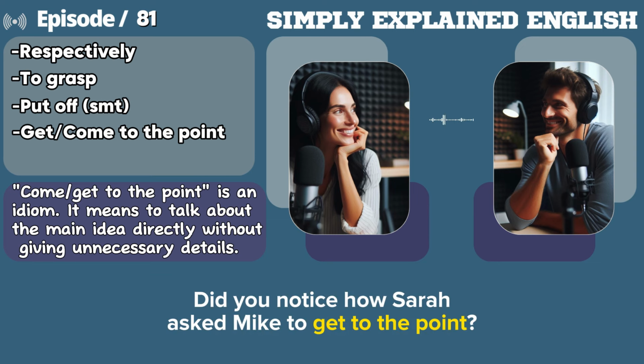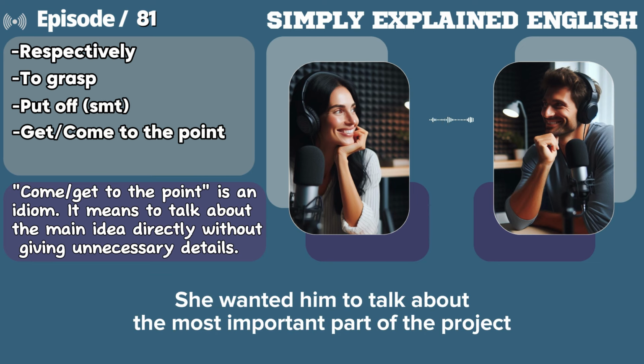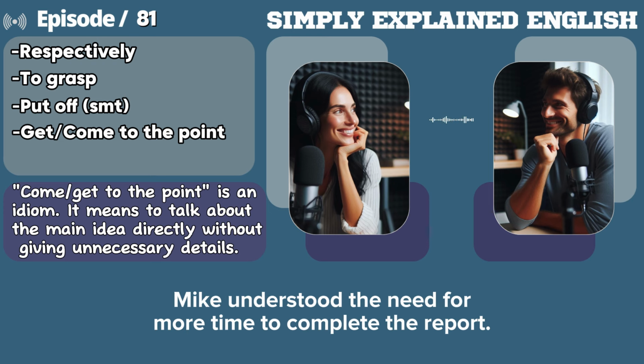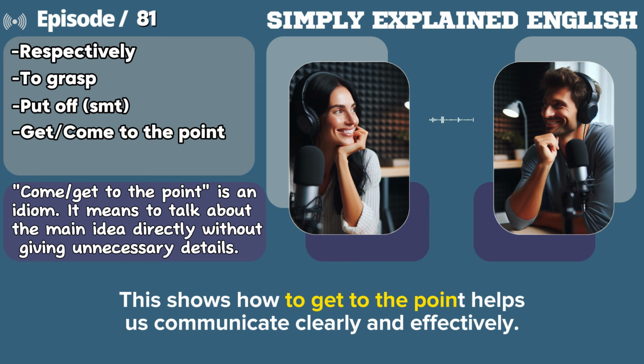Did you notice how Sarah asked Mike to get to the point? She wanted him to talk about the most important part of the project because they didn't have much time. Mike understood the need for more time to complete the report. This shows how to get to the point helps us communicate clearly and effectively.